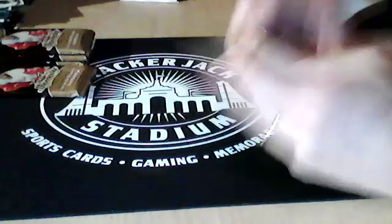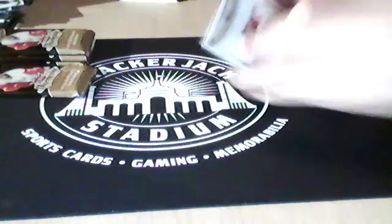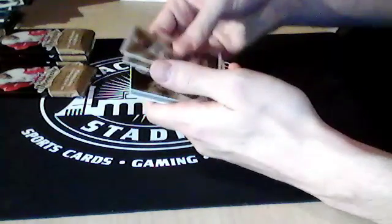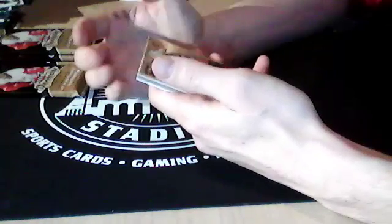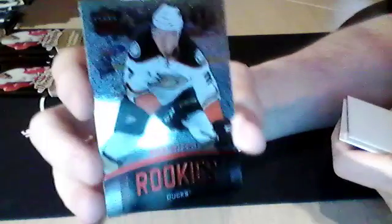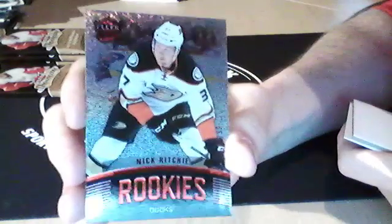We got base. We're still looking for the auto in this one. Come on, baby. It could be you. It could be your team. It could be Connor McDavid. It could be anybody. Oh, we got a sparkly crazy one. Okay. Base. We got 5 of 99 for the Anaheim Ducks, Nick Ritchie. So it's a red rookie.